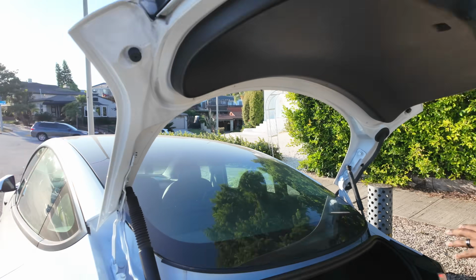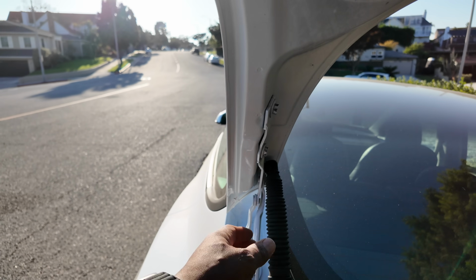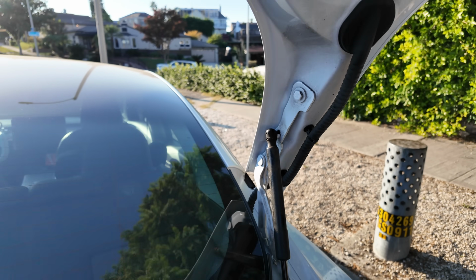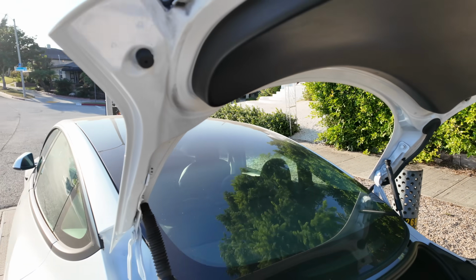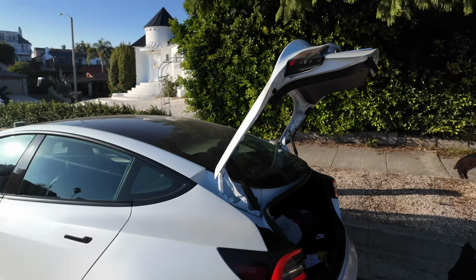Oh, I took all that out. Just missing one of these things here, so I'm assuming maybe there was a replacement done. I'm not sure. It's the cover on that. But other than that, yeah, I haven't had any issues, man. The car is just a beast, brother. Let's head inside.